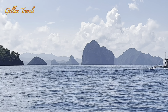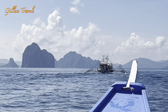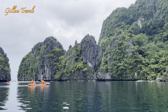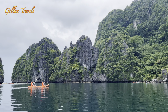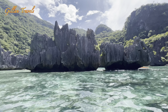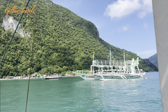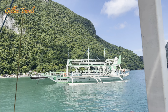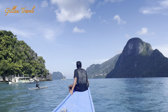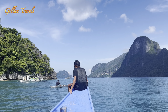It is a gateway to Bacuit Bay, which is home to some of the most beautiful islands, lagoons, and beaches in the world. There's stunning scenery everywhere you look. To be able to see the beauty of this place, El Nido is offering tour packages that you can choose from. So there are four packages. We did tours A and C for two consecutive days. These are the most popular tours as per the locals.